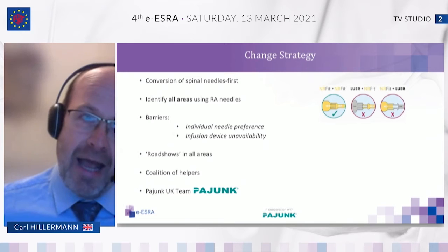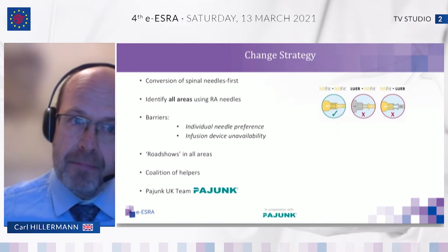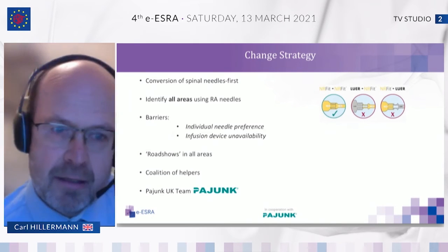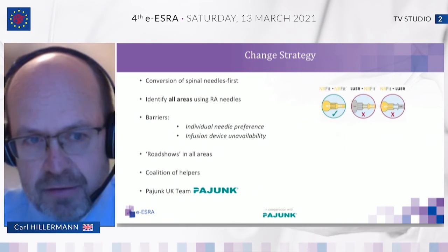At that stage in 2018, this was in June, the spinal needles were there, but for other equipment, epidurals, continuous nerve catheters, there were some supply issues, not from the needle supplies, but more from the infusion device supplies.